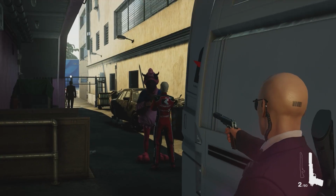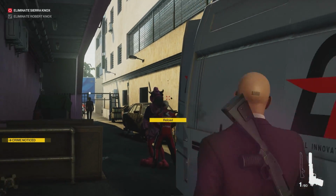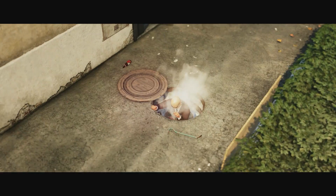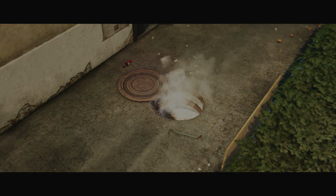Get off my back. I wait for Sierra to get next to the shaft and then just shoot her and punch the mascot in the face. It wasn't one of my greatest hits or anything, but I make up for it by leaving like a Teenage Mutant Ninja Turtle.